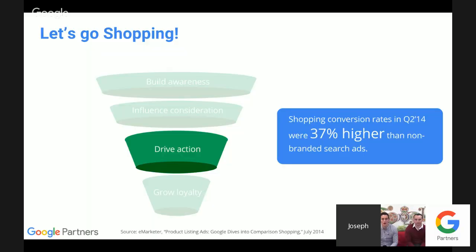So why are shopping campaigns so important? Well, we know that shopping conversion rates are 37% higher than non-branded search ads. Okay, so this is quite a powerful statistic, and we know shopping campaigns work very well on mobile with a nice expanded ad format and a really user-friendly carousel and swipe functionality.